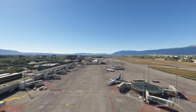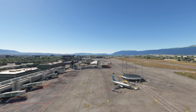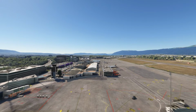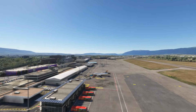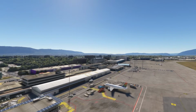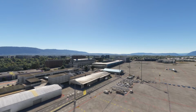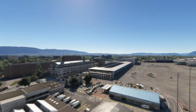There's my aircraft sitting on stand 32. Don't really know what China Airlines is doing there. It's probably FSLTL messing about. Down there you've got a little bus station, look. And the quality airside is pretty good. I mean, it's okay, it's just what you need.